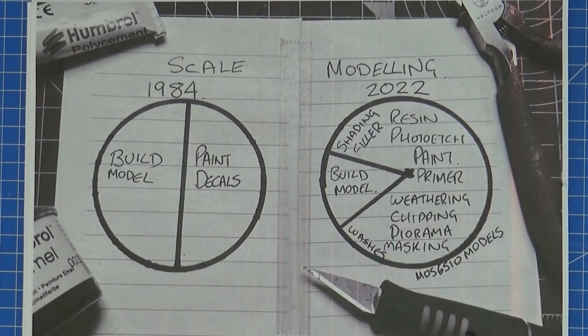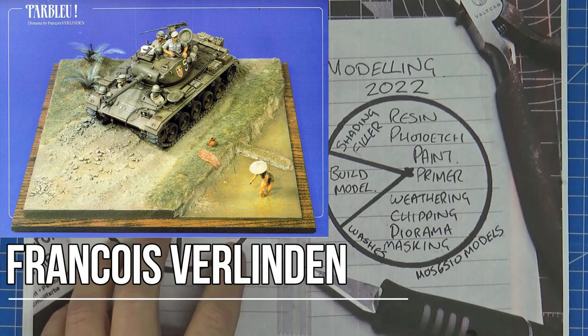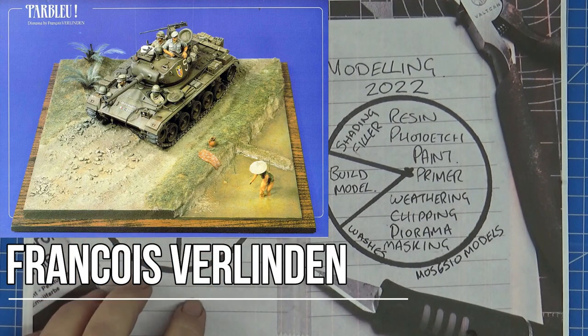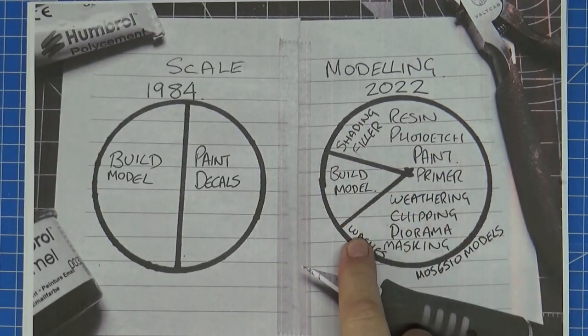That was modeling. There were a lot of modelers who went a bit further, and I'll talk about them later, some of the big guns back then of our hobby. But by and large, yeah, that was it. And I think he's on the money there a little bit. But now, well, things have changed. Building seems to only be a small part of the total experience. In fact, building out of the box these days, where you get the kit box and you just build it as it is, seems to be a thing of the past. Well, that's the perception. Is that completely true? I don't know. I think there's a lot of modelers out there who do exactly that.